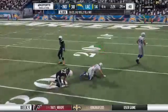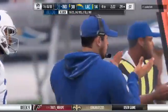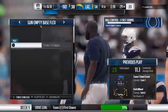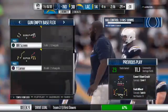Throwing right, and that's complete. And he'll be taken down, but not before getting this inside the 30. And they're able to convert on 3rd with a solid gain of 23.